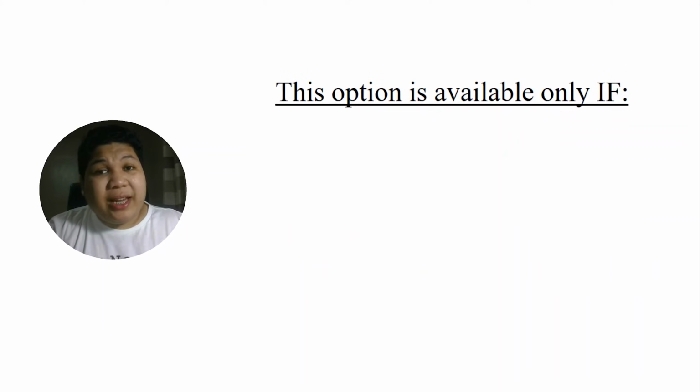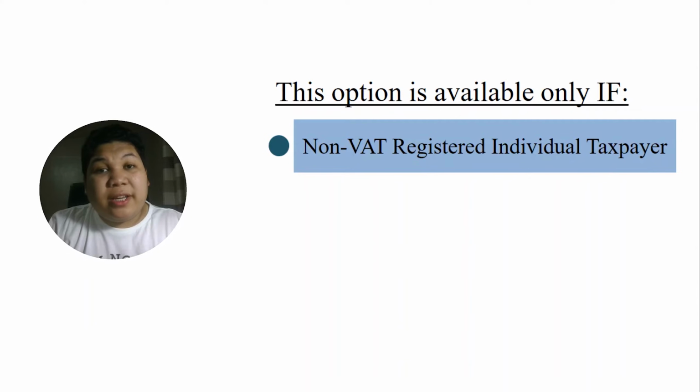This option is available only if, number 1, you are a non-VAT registered taxpayer. So, pag nagpa-register ka sa BIR, and then yung nakalagay dun is non-VAT, so this may be applied in your business. Pero pag VAT registered ka naman, this is not applicable to you. You don't have that option.